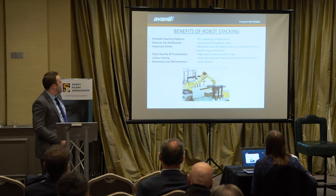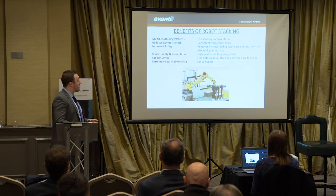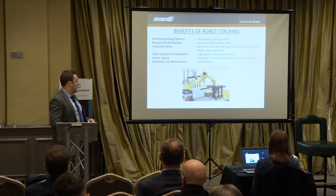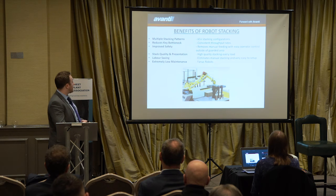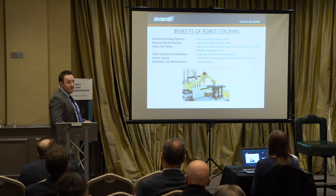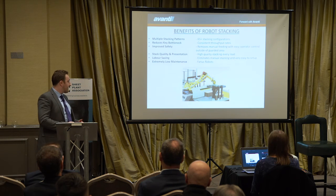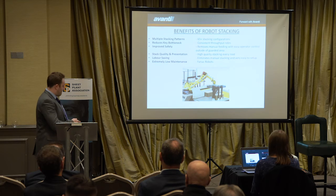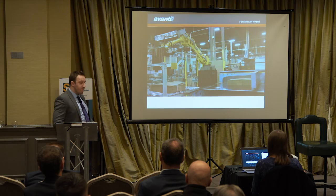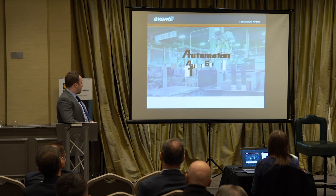Benefits: due to the multiple sections of bundle conveyor that we use prior to the actual robot arm itself, we get over 65 different patterns for stacking. Again, it's a consistent machine. It can run 24/7, very little maintenance. Stack quality and presentation is very, very good. So just an example of how the machine works.